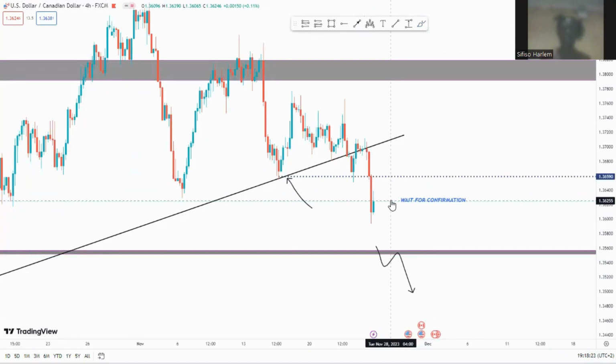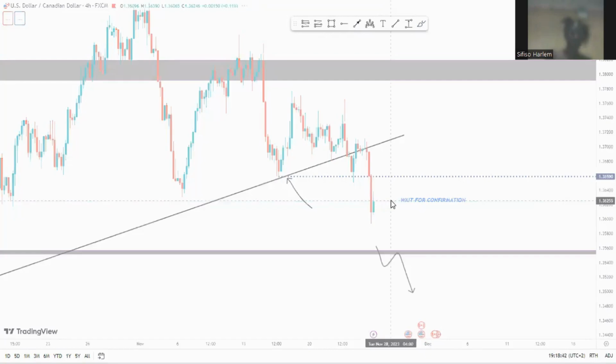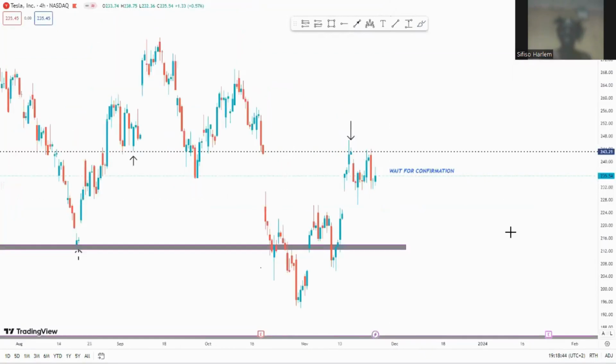We're now seeing signs of that dollar weakness and the Canadian dollar strength, but we're waiting for further confirmation by price, giving us confirmation that we're going to have that pullback to continue to the downside, or we're going to violate previous zones and continue to the downside. But in order for me to confirm my trade idea, I'm waiting for confirmation. So we move, right? The other pair that I'm looking at is Tesla.